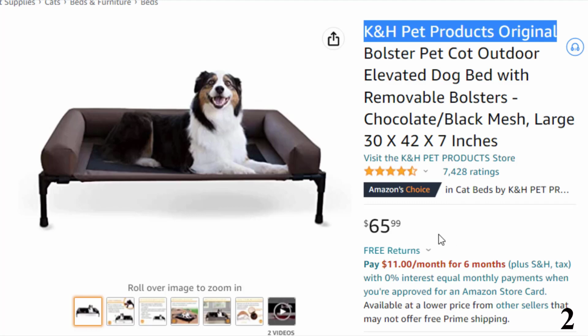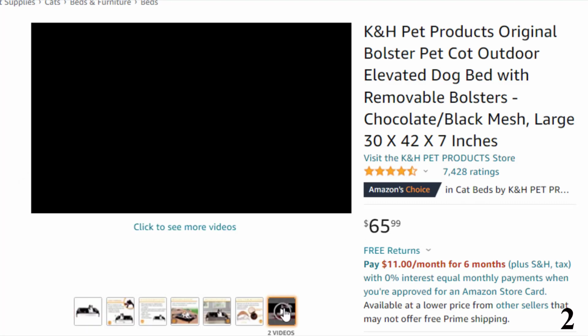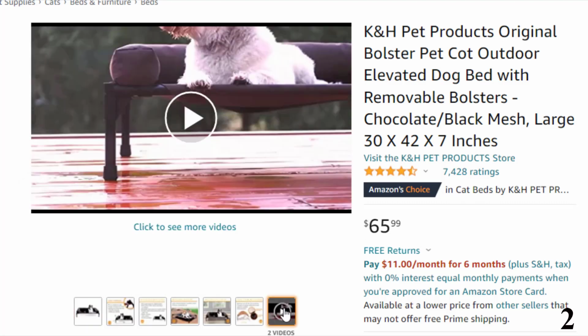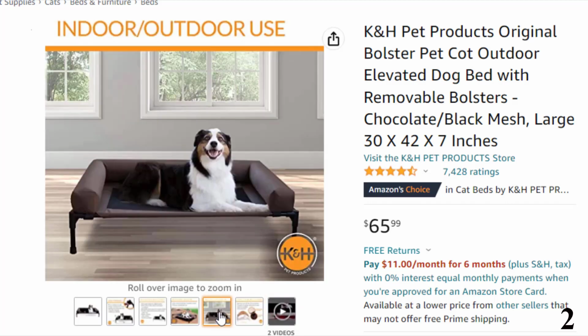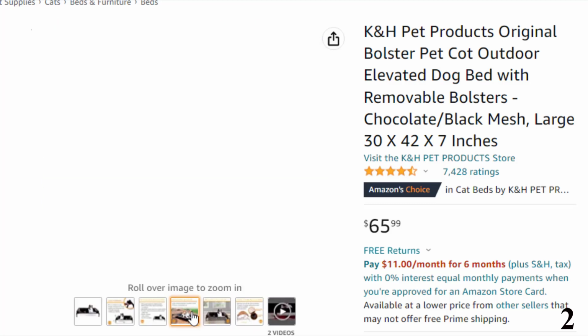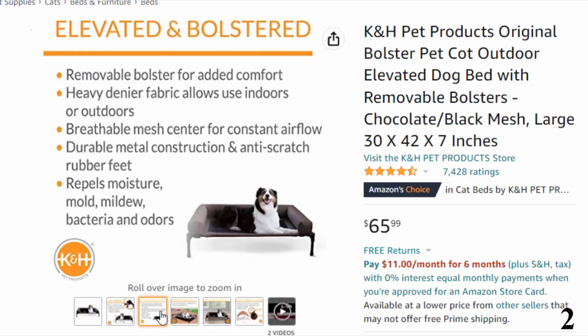Now you can get it at around $66. The K&H Pet Products Original Bolster Pet Cot did not disappoint. It utilizes a mesh center for air circulation, similar to most of the competing beds, but its bolster is what sets it apart. The bolster is a stuffed pillow of sorts that borders 3 sides of the bed, providing comfort for dogs who like to snuggle into something.